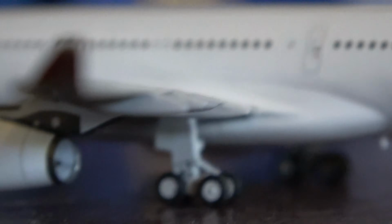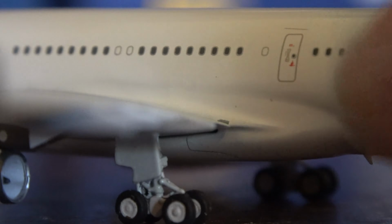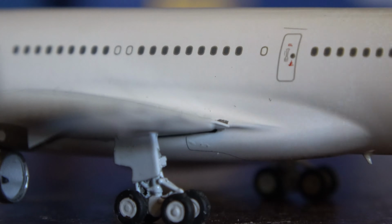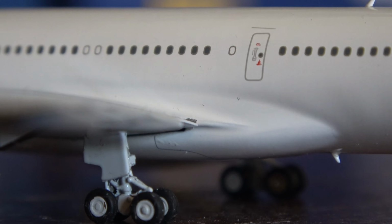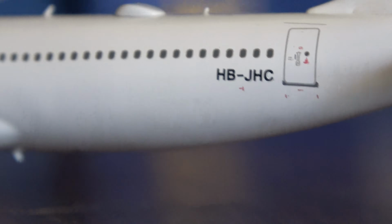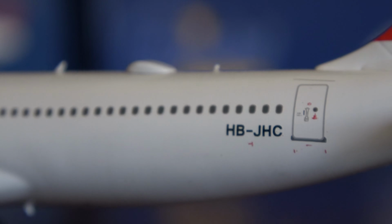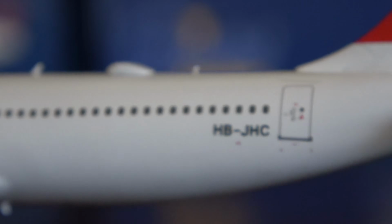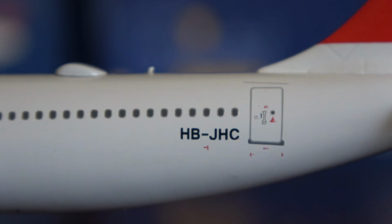Alright, if we head back to the main fuselage, you can see the winglet, which I've always really liked on NG Models. They're very nicely done. You can see the landing gears, they are nicely spread out, as the A330 does actually have fairly spread out landing gear. And as we head down here, we can see two more antennas and another SATCOM box for the economy class passengers. And then we have the registration, which is Hotel Bravo Juliet Hotel Charlie.